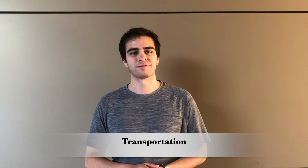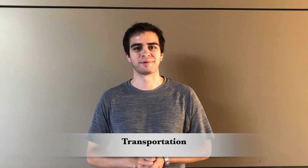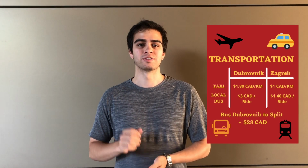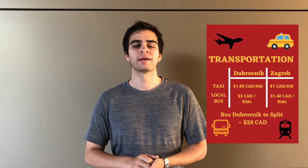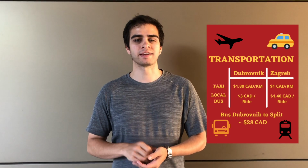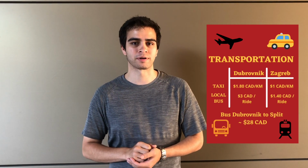Okay guys, next up is transportation. So the first mode of transportation that we wanted to talk about is walking. So it's free in both cities. This is what we recommend. Next up is taxis in both cities. So a taxi in Dubrovnik is $1.80 per kilometer, and a taxi in Zagreb is $1 per kilometer.